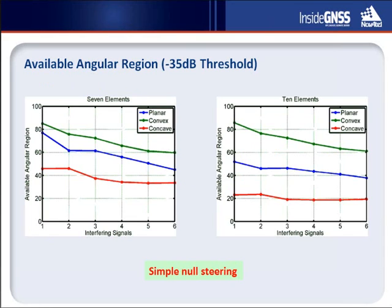So this chart tells you the performance of the 6 antenna arrays when I'm doing simple null steering. Basically, I'm keeping the weights of the center element fixed, and I'm adjusting the weights of the other antenna elements to put a null in the interference direction by doing power minimization. The plot on the left is for the 7-element antenna. The plot on the right is for the 10-element antenna.